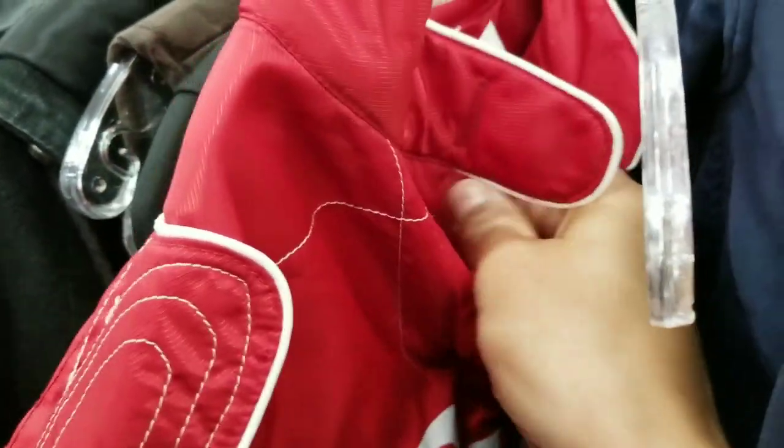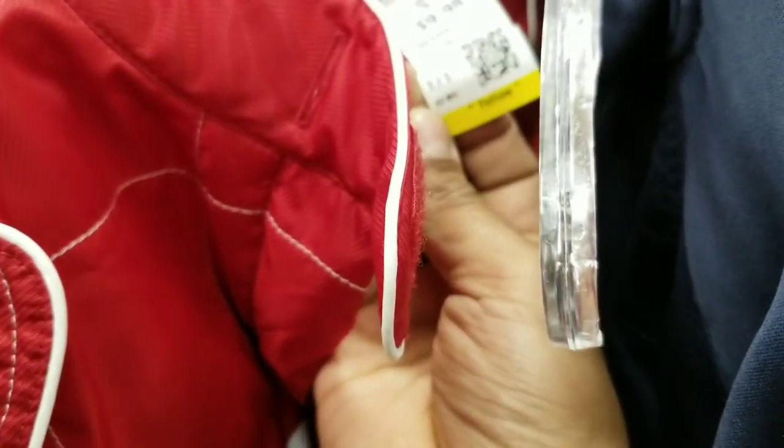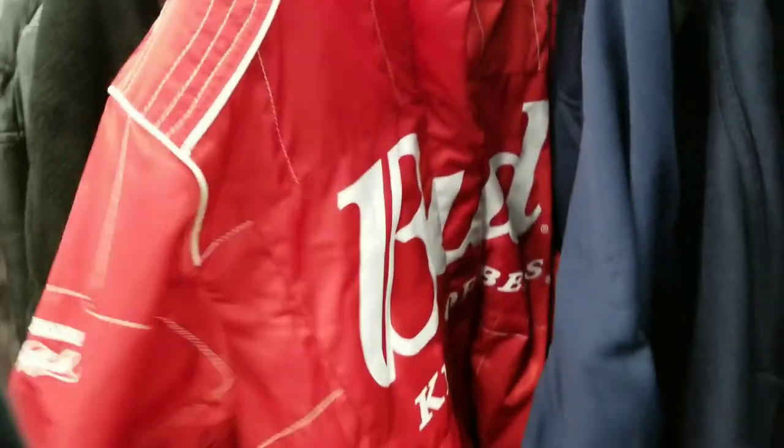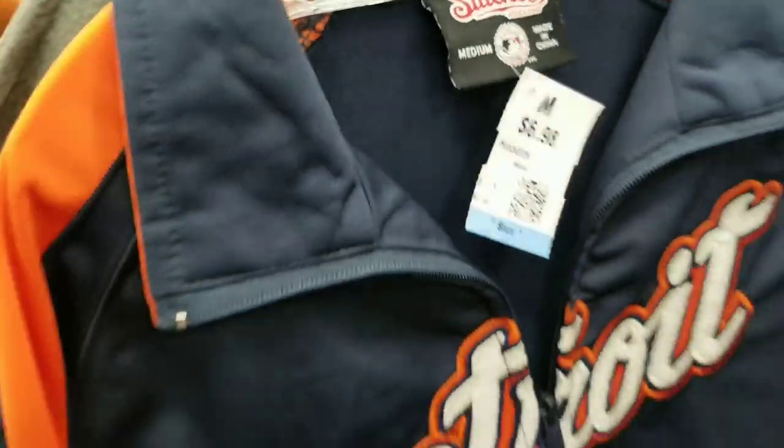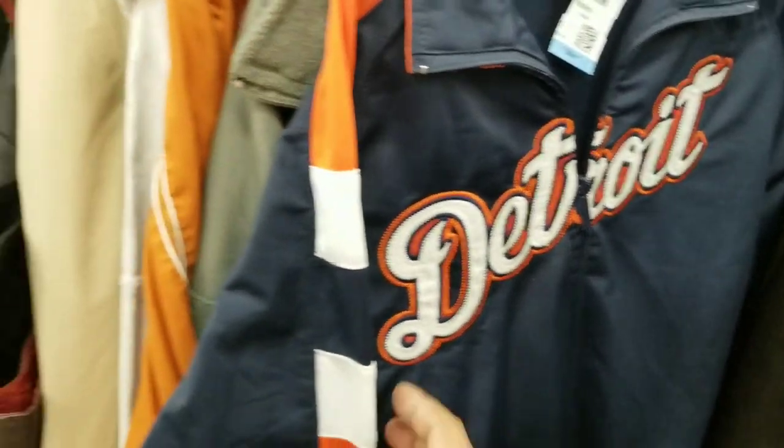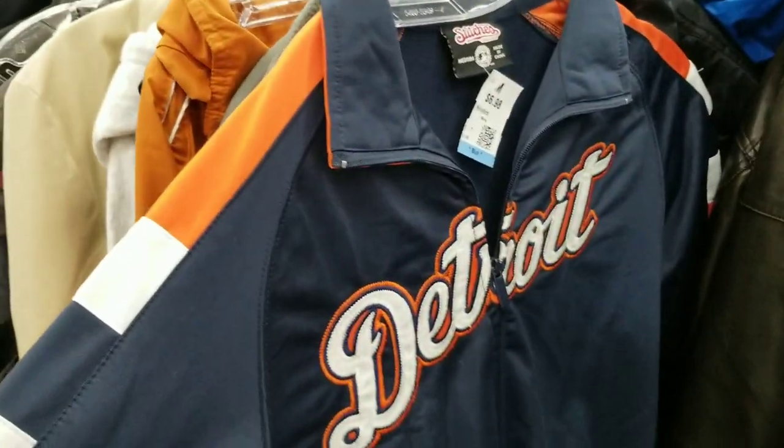Dale Earnhardt. But this one would be dope if it wasn't so damn small. $10 though. We got that Stitches brand, $7. Detroit. See, it goes all the way down the sleeve. Pretty good shape for the price.